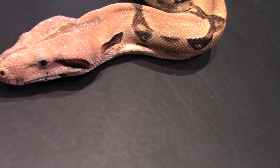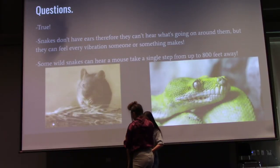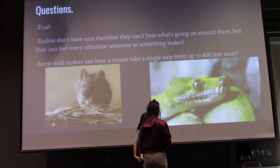Okay, so it's true. Snakes don't have ears, therefore they can't hear anything going on around them, but they have a sense of vibration like almost any animal. They feel every vibration something makes. Some wild snakes can sense a mouse take one single step from up to 800 feet away.